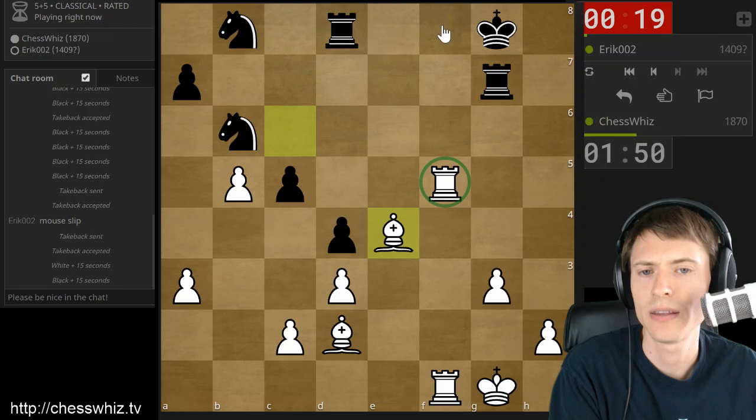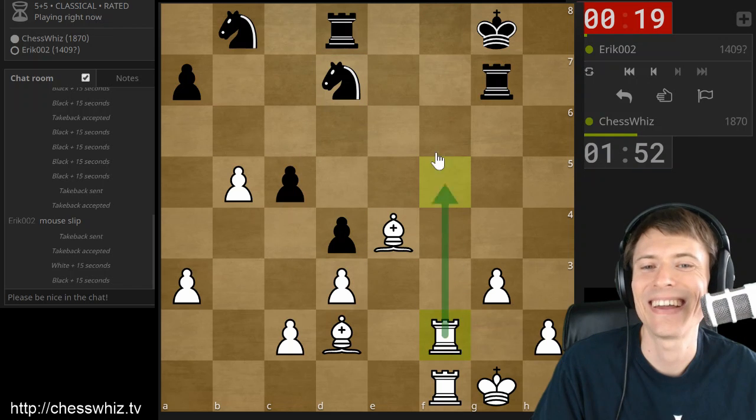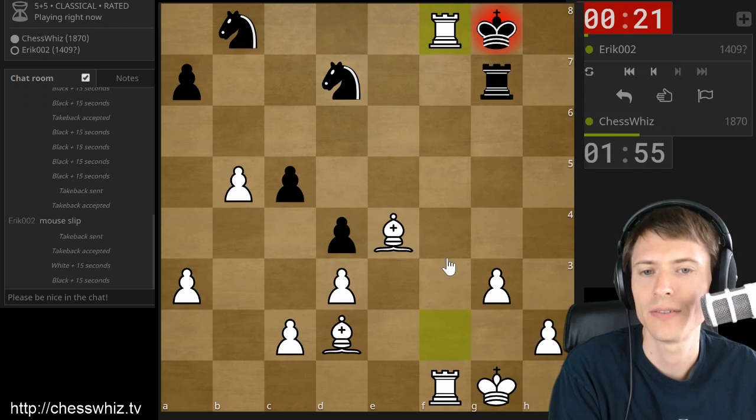I cannot play this check. Whoops. I cannot check because currently I'm in this orbit. But if I play here, now I can. Isn't that interesting? So that's good for me.